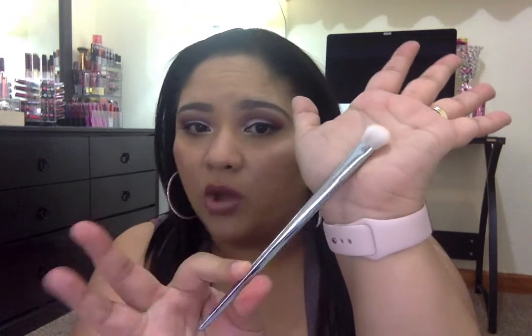So this is one of the Real Techniques bold metal brushes. This is one of their eyeshadow brushes. The number is 200 on it there. So all of their bold metal brushes are very beautiful. They come in rose gold, gold, silver, etc. And they have brushes for all over the face. And I picked up this one just because I wanted pieces from the collection and it was very beautiful.